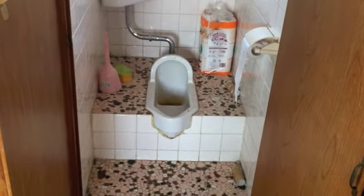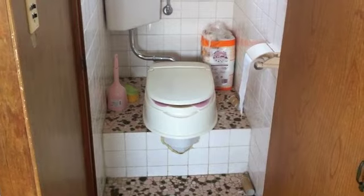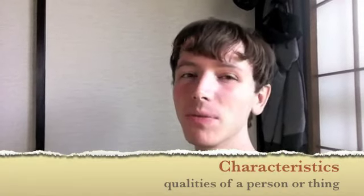We even have a Japanese style toilet, but with a simple change and a seat, it becomes a Western toilet. These are all good characteristics about Japanese homes, but some things are not so good about them.